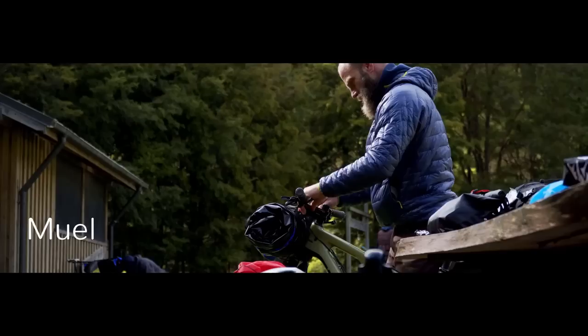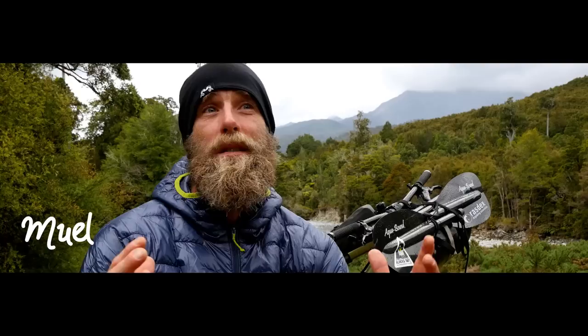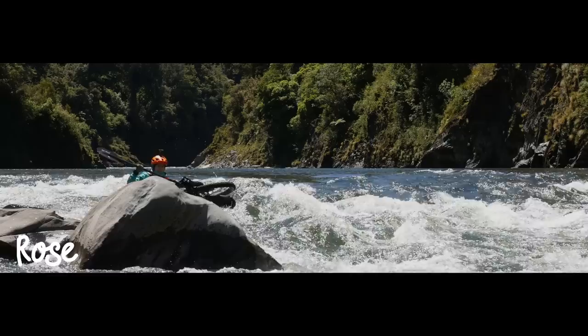Bikerafting to me is exploring, biking and rafting. Bikerafting. Kahurangi National Park, oh, lots of mixed emotions in here, a pretty special place. We're not going to start until just over here.